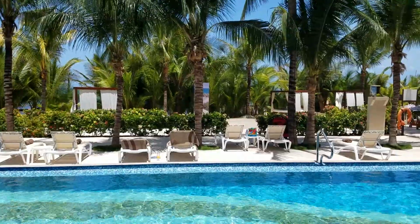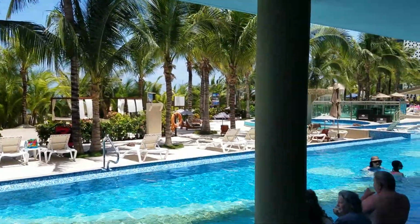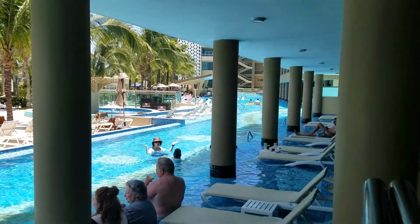Sargassum has rolled in here during our stay, so we haven't been on the ocean as much, but we are having an incredible time in this ginormous pool.